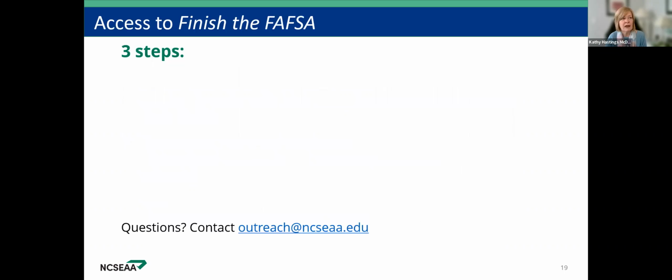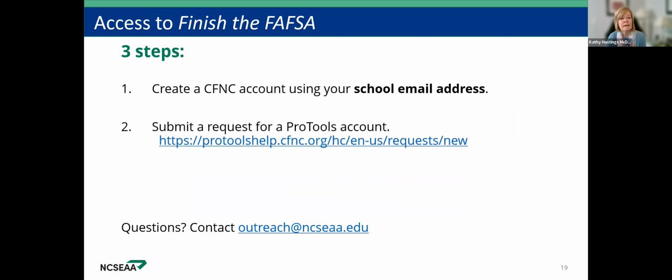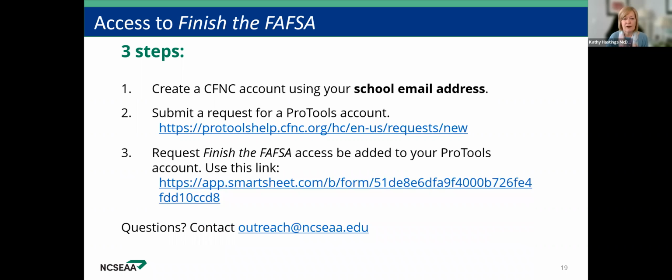If you don't already have access to Finish the FAFSA, there are three steps to take. First, you need a CFNC account that is using your school email address. Then you submit a request for a ProTools account. I've put in the URL, but if you go to the ProTools help page, you'll see the link there. And then you can request Finish the FAFSA access, and this is the link to that as well.